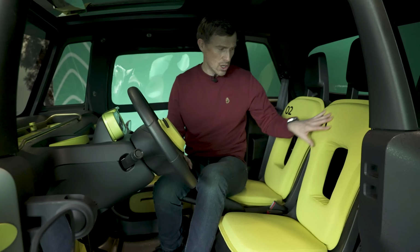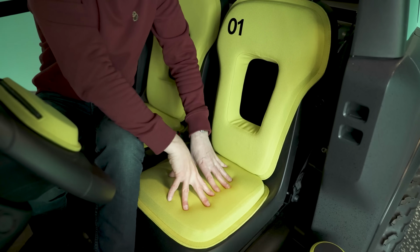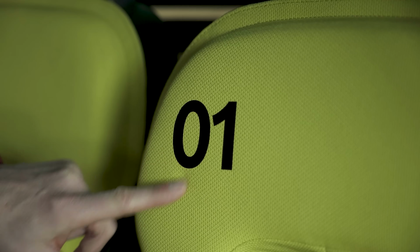Big change though, these yellow seats. So look, really super squidgy and comfortable. And then numbered 1 or number 2.